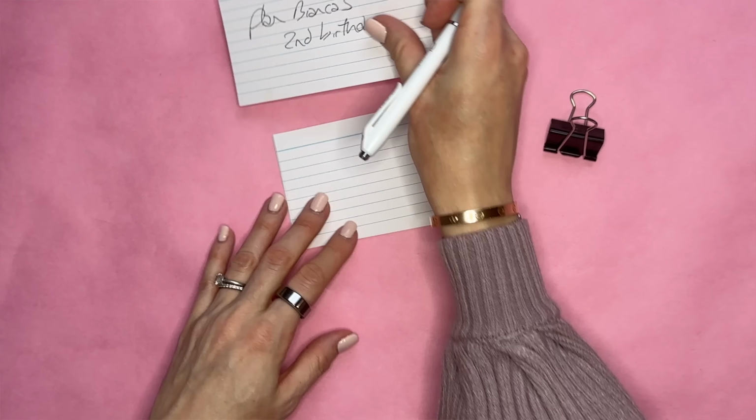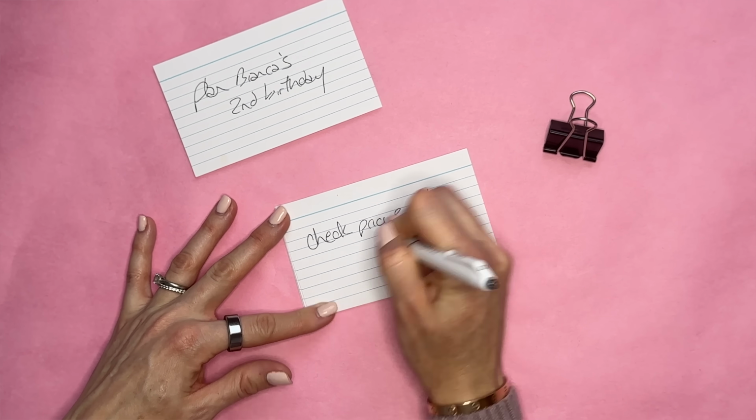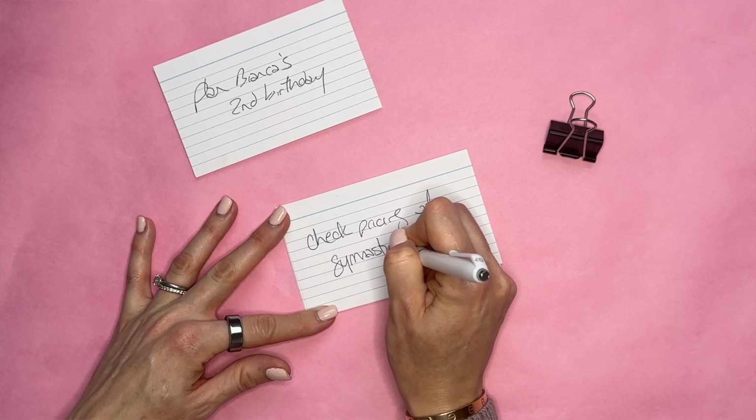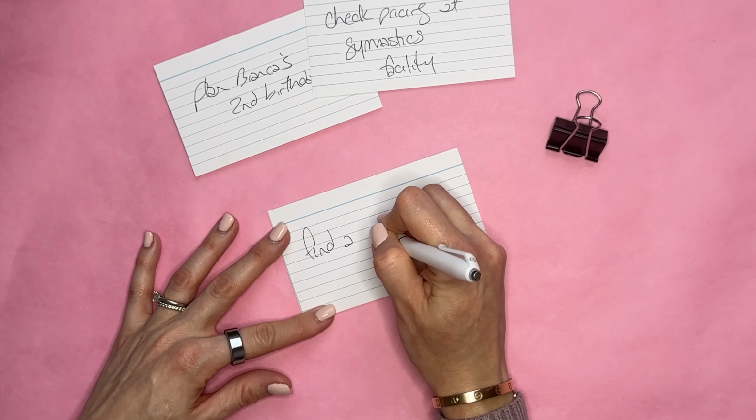So let's actually go back to one of my fleeting thoughts that I had earlier. Plan Bianca's second birthday. Well, that is a project, my friends. So as I'm having ideas about this fleeting thought that I already know I've had and I've processed into my note card stack, I might have another fleeting thought. Check pricing at gymnastics facility. I know they do birthday parties, so that might be one that I want to look into as an option for us to go and have a party. Find a cake. That's a sub project. Where are we going to get a cake for the party?